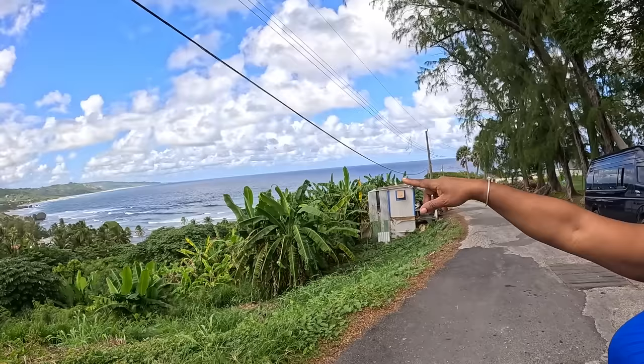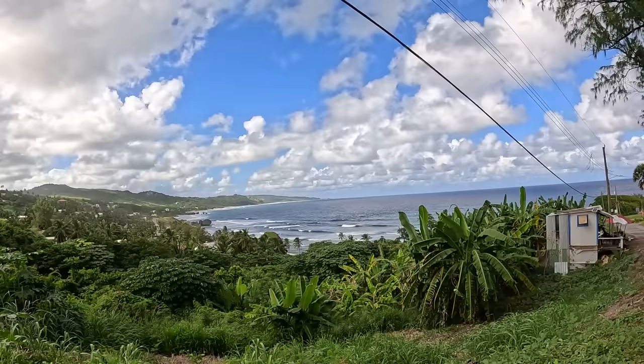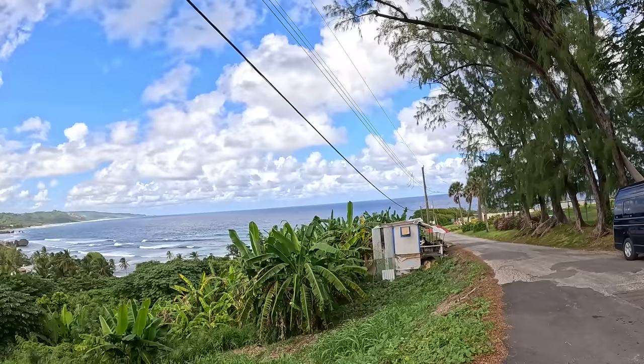So now we are looking from the east side onto the northern side, and the point over there will be the most northern point on the island, that's St. Lucy.